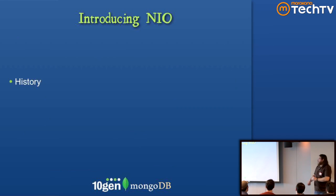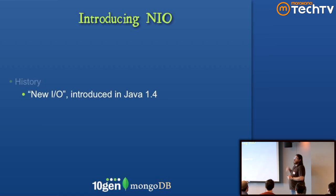So a little bit about NIO. Most people have heard of it. I hadn't played with it much until this year. It's short for new I/O. It was actually introduced in Java 1.4.